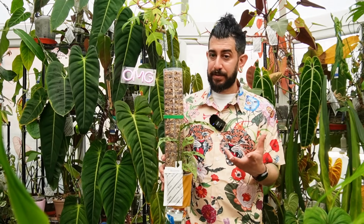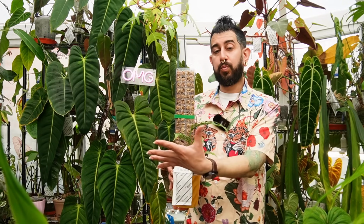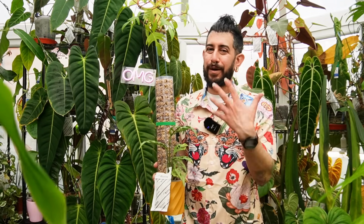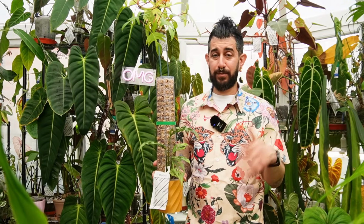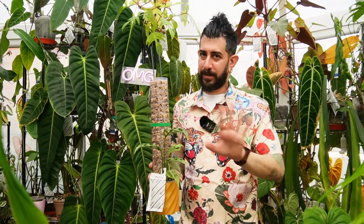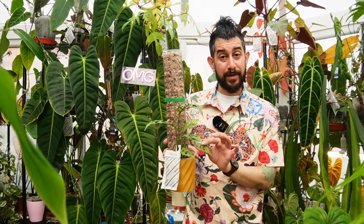What might happen at some point is if I get them all to be relatively happy, I might end up transitioning all of my obliquas into one pot and just have a very large obliqua. Again, for the people that have been dealing with rare houseplants for a while, the fact that we can now say we've got multiple obliquas and we can put them in a pot and make a big obliqua, even 2 or 3 years ago, that would have been insanity to talk like that. So really, really well.